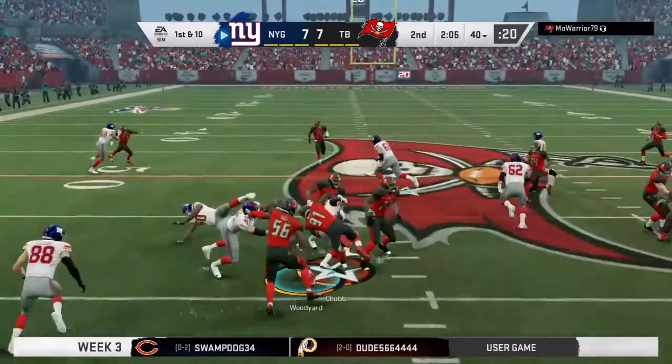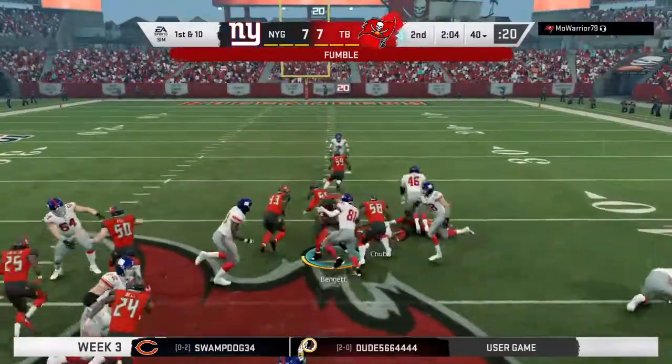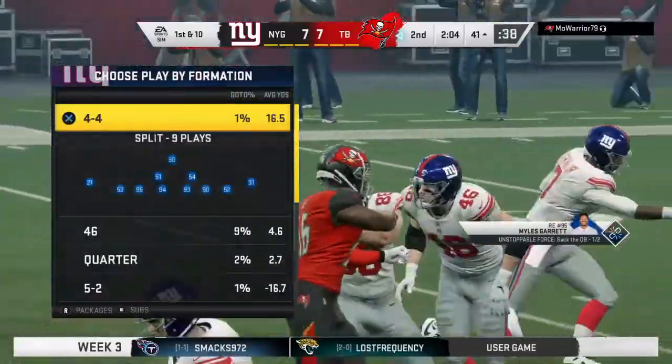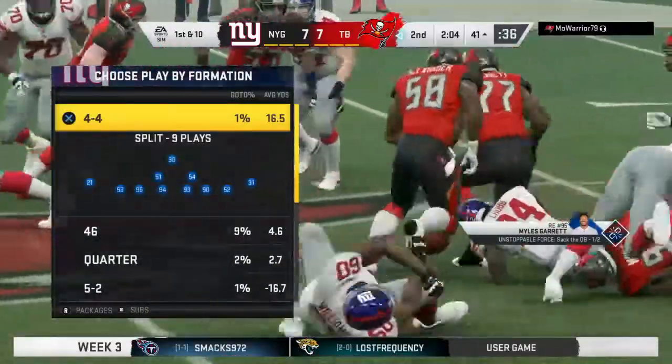On first down, they'll run with Chubb. Oh, Chubb fumbled it, and it's picked up by the Buccaneers. And they'll start with great field position at the 41-yard line.